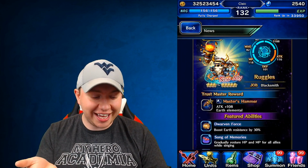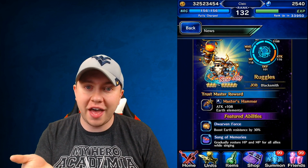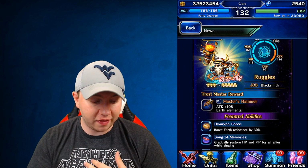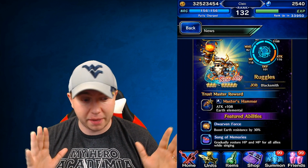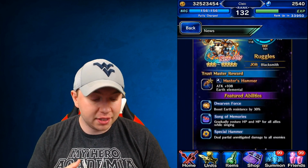Ruggles, which looks sick as hell. Look at Ruggles. Master's Hammer. Attack 108, Earth Elemental. Maybe in the future we'll have a unit that just loves hammers, and we might want that TM. Other than that, just not really that great at all. But 3-star base, you can keep it in your unit box. I always keep every unit in my unit box, and maybe in the future you may need that TM, maybe down the road, so there it is.